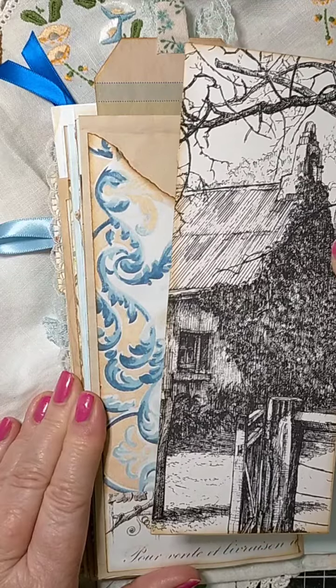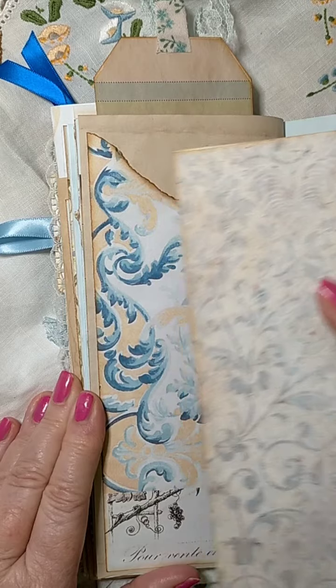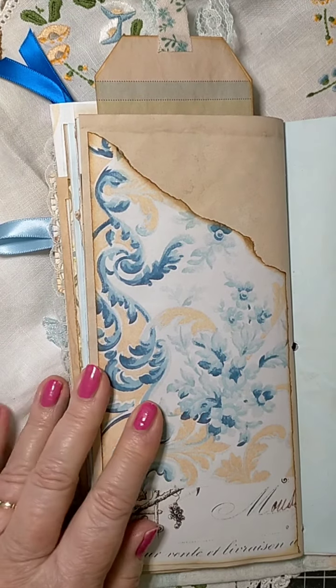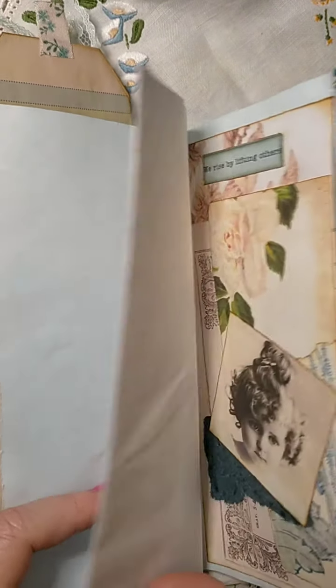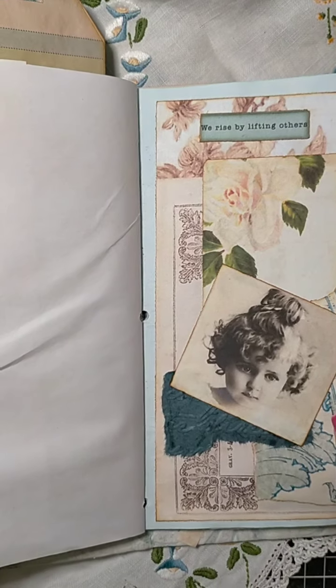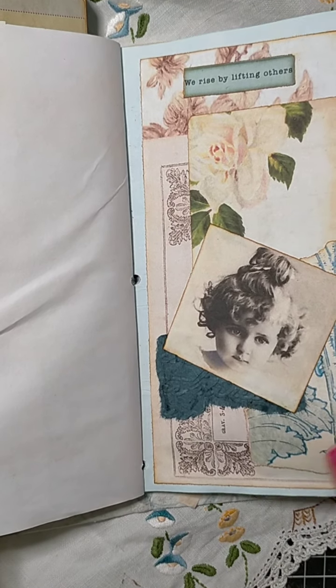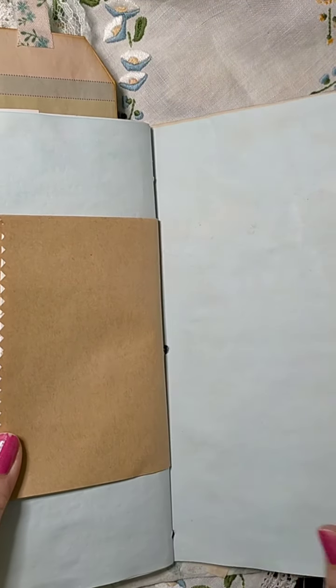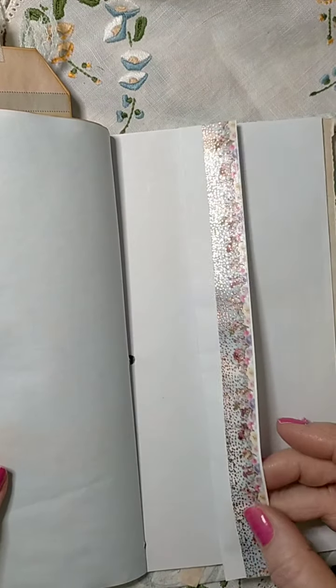That's out of an old sketchbook, and I've just backed it with some other blue paper I had and turned that into a lovely pocket. Look at that, isn't that divine? And that's an envelope. Little paper bag. It should be filled with goodies. Pretty washi tape I had, which I loved the blue.